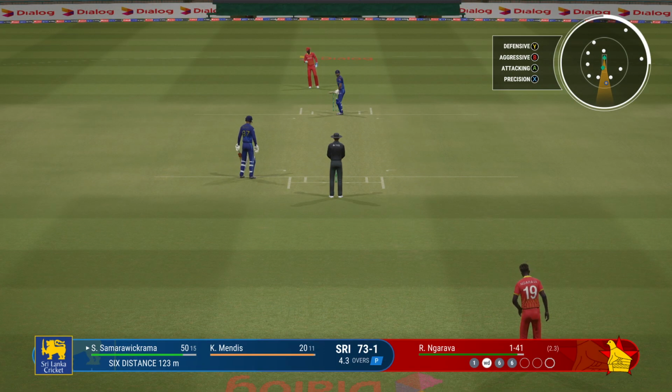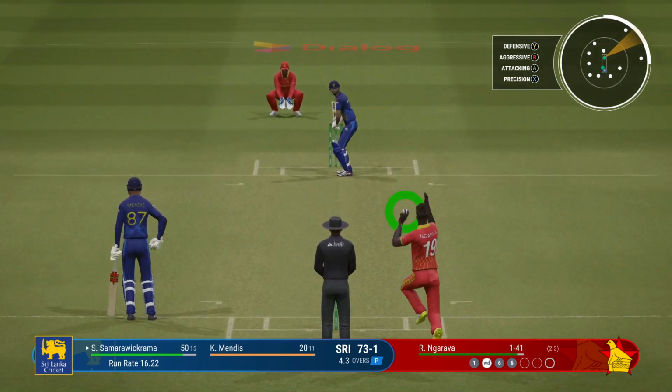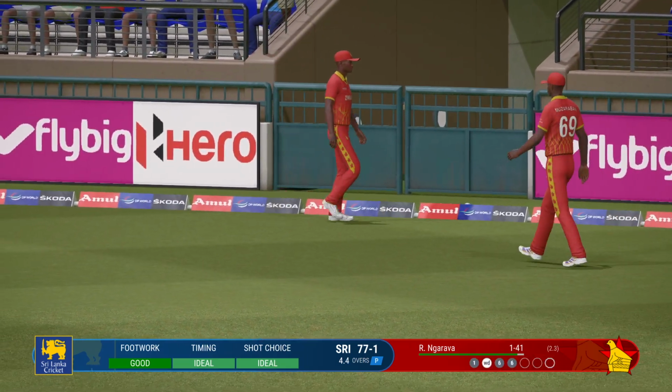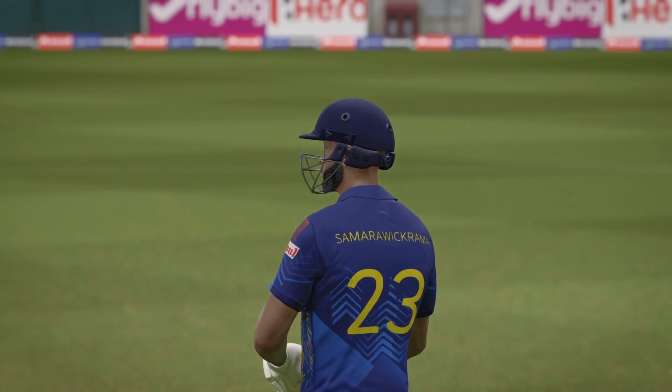It's been a great over so far. Two boundaries from it. The runs are flowing very easily now. Power and precision in that shot. That was a boundary the moment the ball left the bat. Can't time that any better. Perfection.